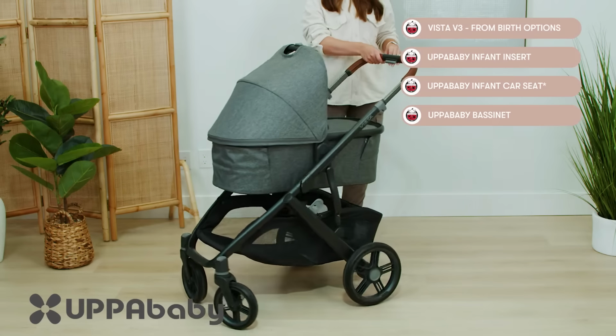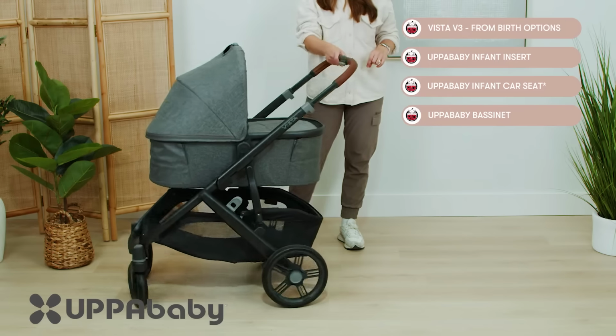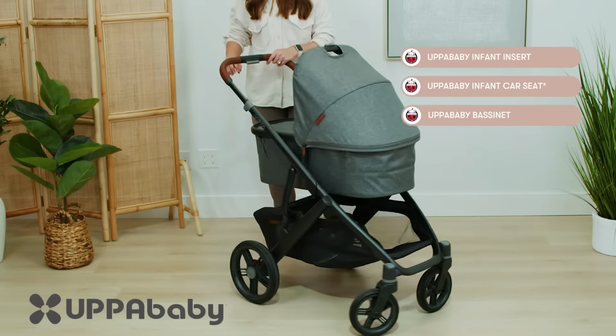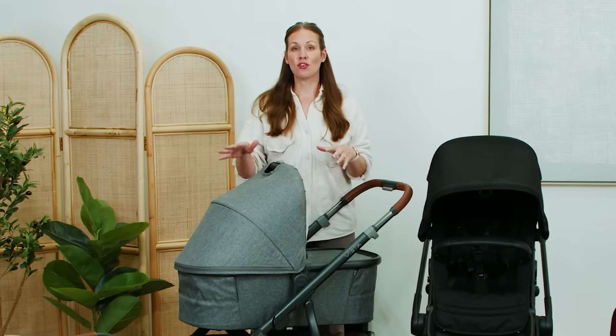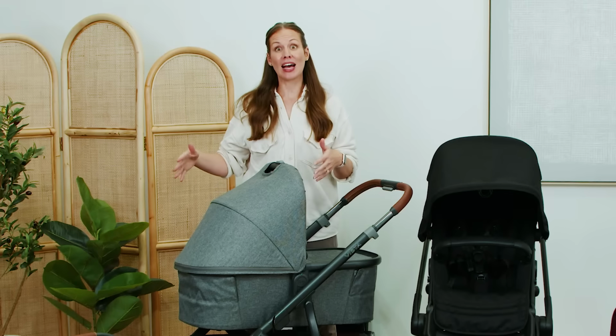And that is an overnight sleep rated bassinet. Let's talk about some of the bassinet details because it also can go on your stroller frame without the need for additional adapters. So with the V3 bassinet, this bassinet is rated safe for overnight sleep when you are using it on the UPPAbaby bassinet stand.